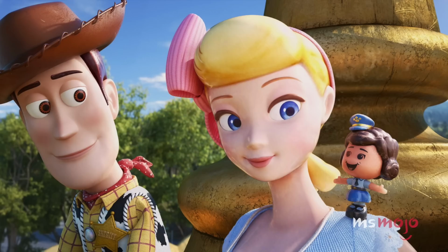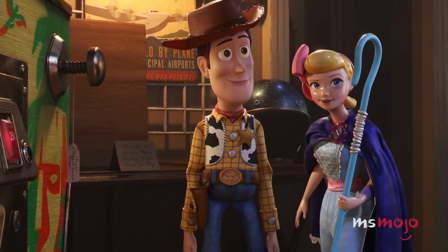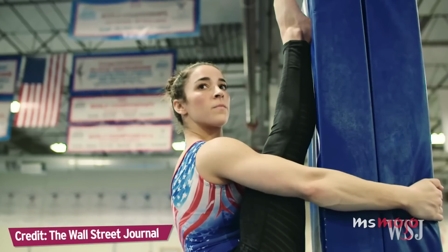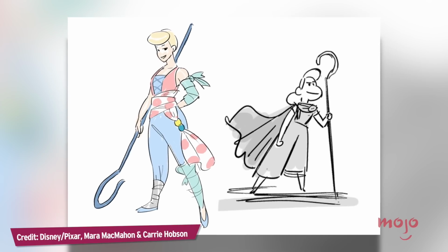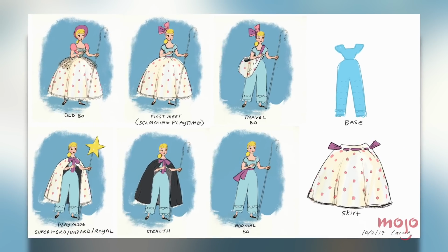You'd be surprised. So when the people at Pixar were charged with creating the changed character of Bo Peep for the new movie, they took inspiration from some badass ladies, both real and fictional, like Rey from Star Wars, the bride from Kill Bill, and even gymnast Aly Raisman. There was also allegedly a team in charge of ensuring that the character felt fresh and modern, and didn't fall prey to the stereotypes of women in adventure movies.